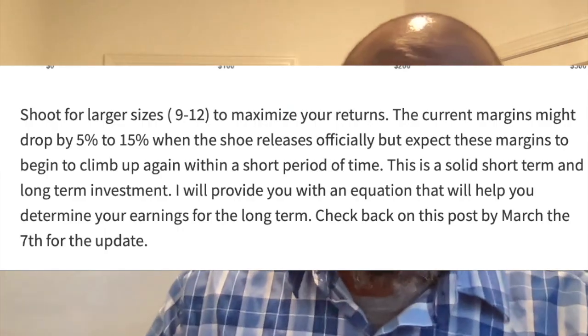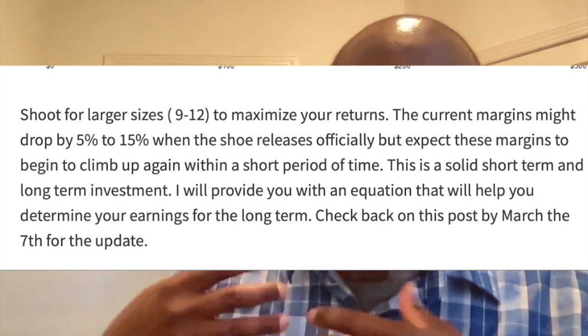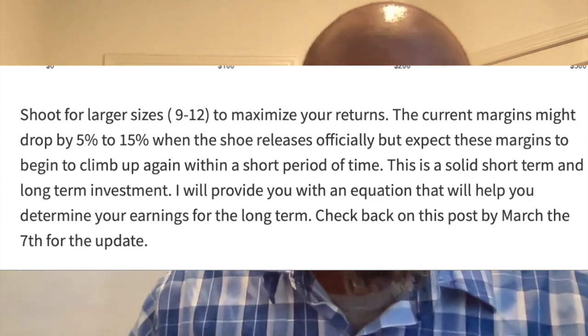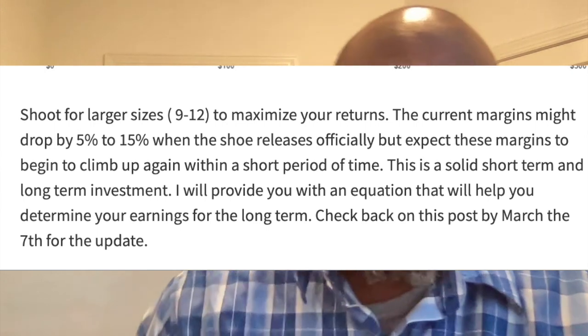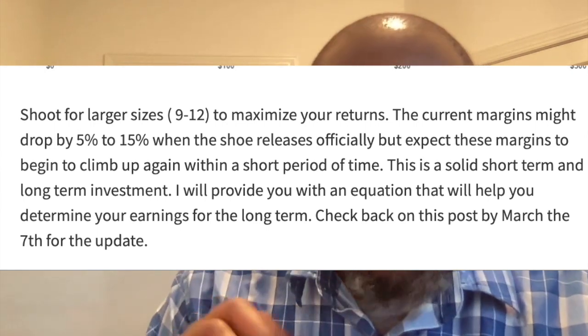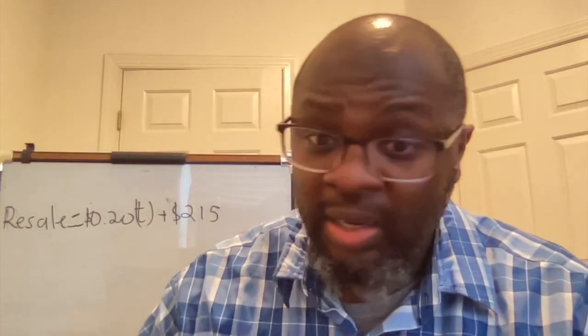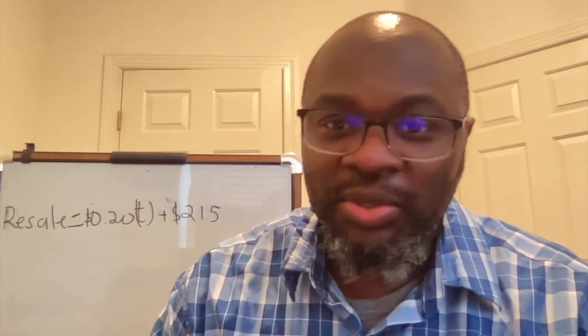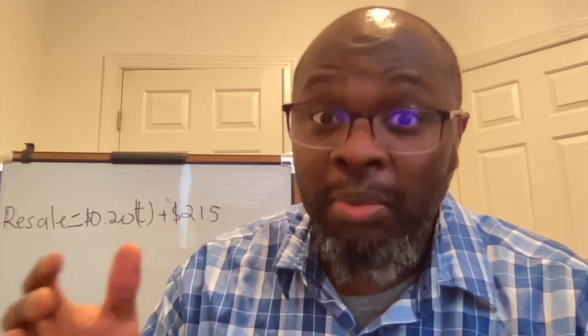That's when you're going to get the most, because those are the sizes that most people want, because the males as well as the females want them, so they're going to battle for those sizes. Now, you can expect a small drop of about 5 or 10% by the time the shoe releases officially, which is tomorrow. But this is a short-term drop. It's going to pick back up again within a month.